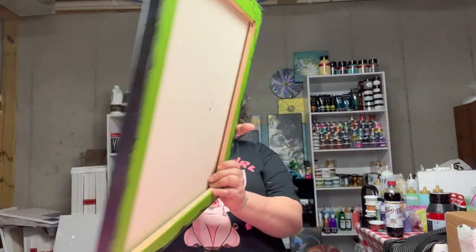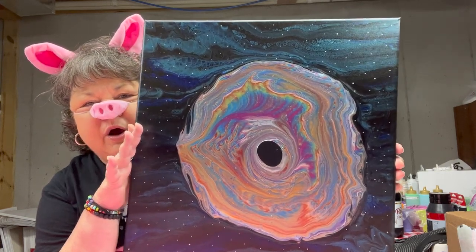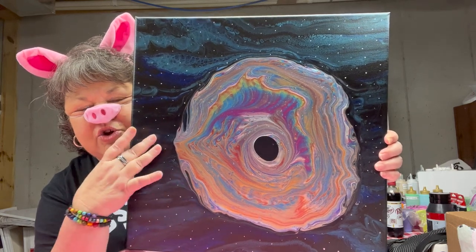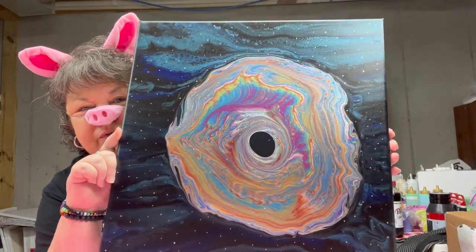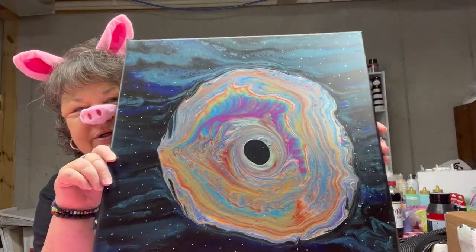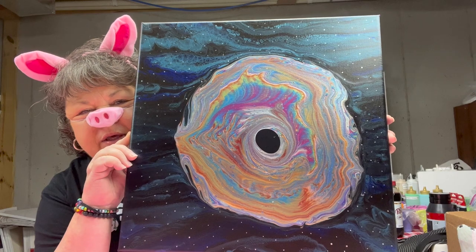Anyway, here we go. My dry results. This is my version of the black hole. I like a colorful black hole. But isn't she gorgeous? All of the colors showed up. And then I added my stars, and they're just dots of white and shimmer, because shimmer has yellow. So it kind of turns out beautifully. And it does just shimmer. So there we go. Joanne Ralston Art version of the black hole. I think it's gorgeous.